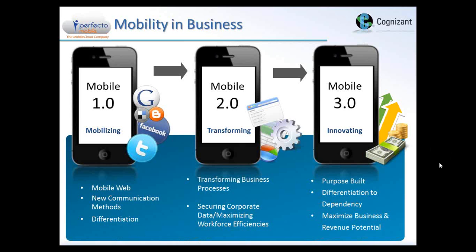In addition, I would say mobile 1.0 really began to have large enterprise organizations think about deploying mobile applications to differentiate themselves. Banks really started doing this. They began to develop mobile applications to be different. Hey, you do mobile banking, you don't. And so that was kind of where we began.